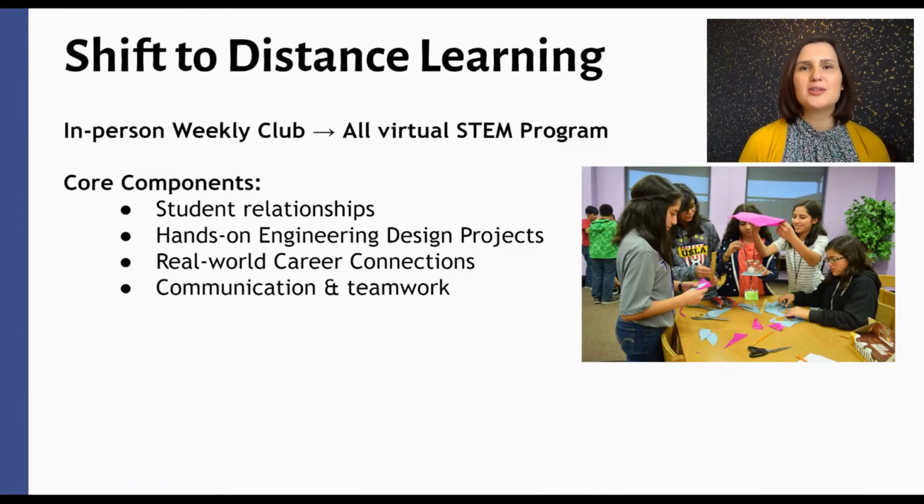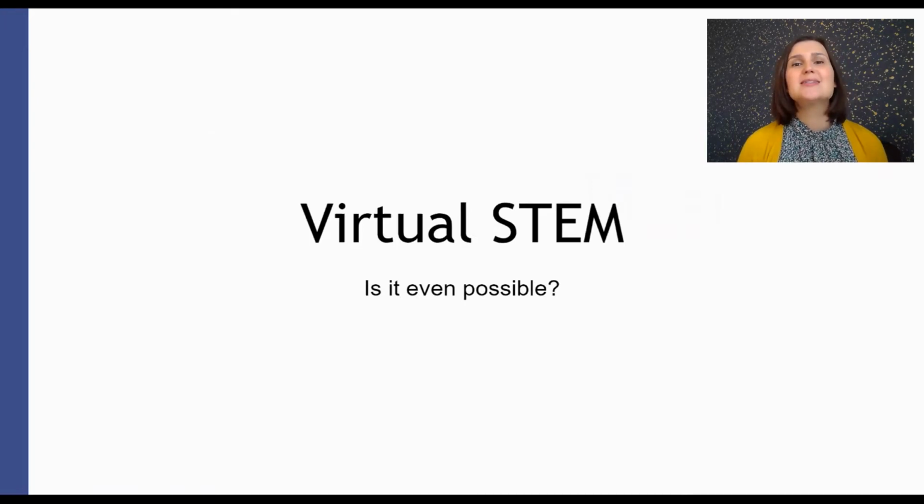But the biggest challenge has been shifting what we did as in-person programming. So I was going to these schools in person. I had other instructors that were delivering hands-on engineering challenges in person. But because of COVID, we had to shift to a virtual model. But my goal was to keep these core components: student relationships, hands-on engineering design, real-world career and current events, as well as 21st century skills like communication and teamwork. And the big question was, is this even possible in a virtual environment?